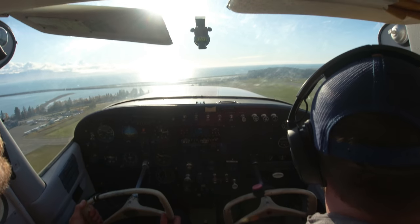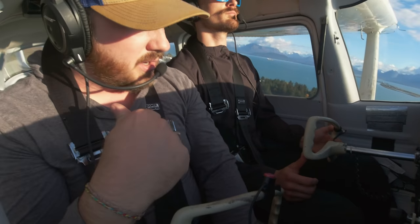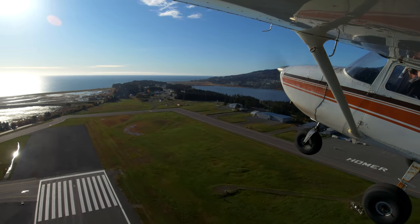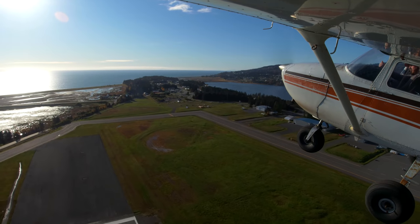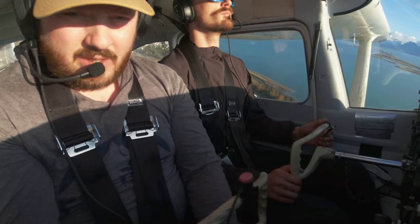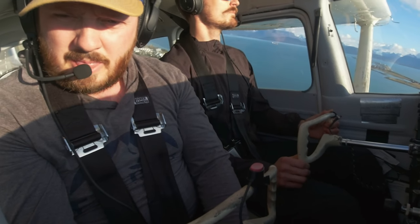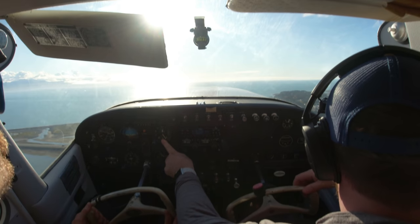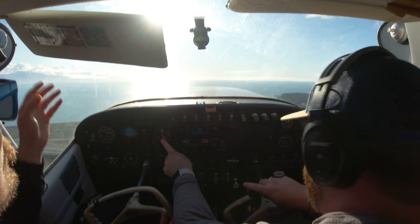All right, so I'm going to let you do a lot of this. I'm going to do the radio calls. Definitely going to help you on the controls. We're just going to do that square pattern to make the radio calls. And over traffic, Cessna 783 Foxtrot, 2,000 feet, over both points, descending into Sildovia.